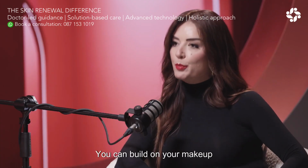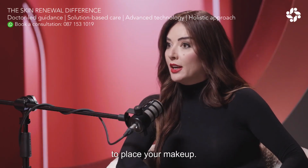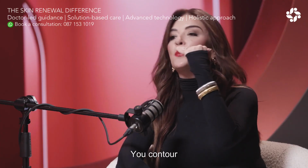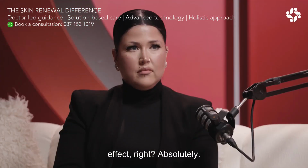Again, less is more. You can build on your makeup. Again, you need to learn where to place your makeup. Your concealer can now lift your face, exactly, and the way we contour is different. You don't contour down toward your mouth anymore. You contour from your ear to your nose, and that gives you that lifted effect, right?